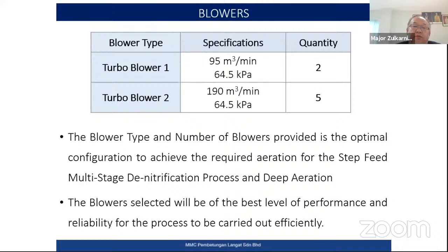For the blowers, we have 7 units, 2 small and 5 of the same size, 5 big. This is one of the introductions by the Japanese. Normally, under MSIG, we have standard, same size, but in view of the operation, we don't need to start all with the same size. We can start with a small size, and as the flow increases, we can have a bigger blower to be activated.